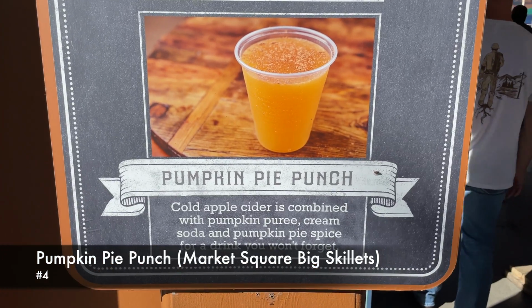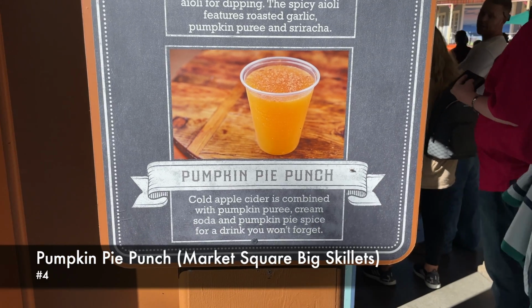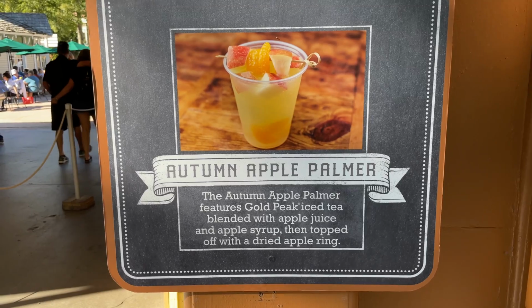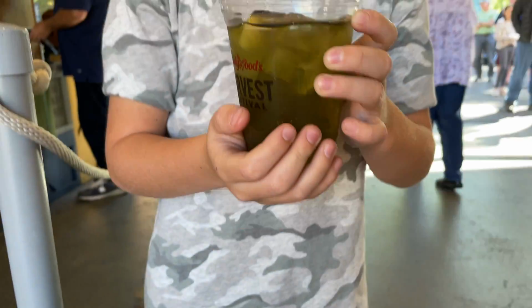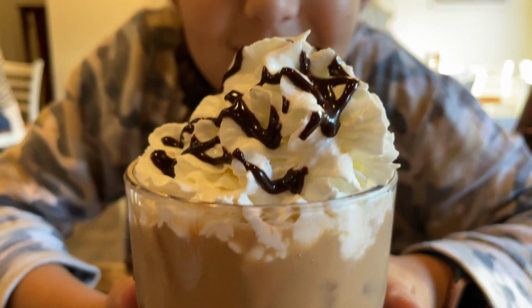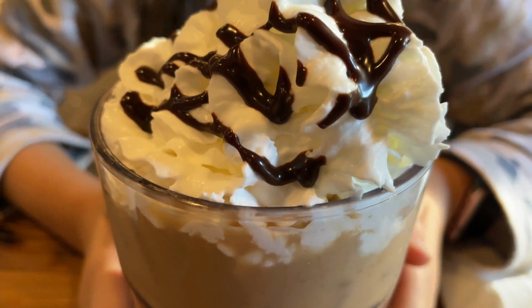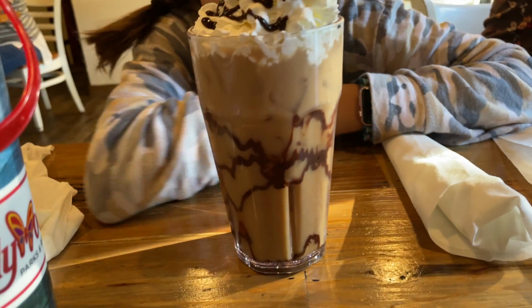Number 4 is the pumpkin pie punch. We wanted to put a drink on this list. We tried 3 different ones. The autumn apple, I can't remember what it was called, but it had a little piece of dried fruit in it. And then we also tried, my daughter was super excited about the caramel mocha coffee pumpkin. Yeah, that one was okay.